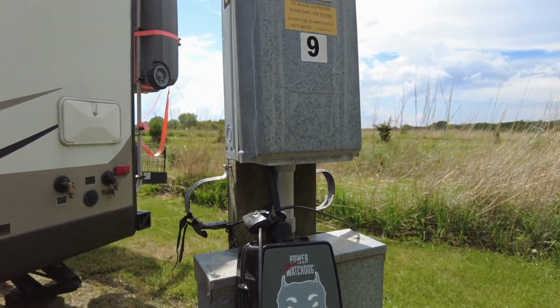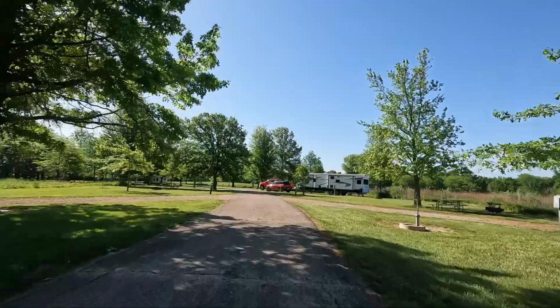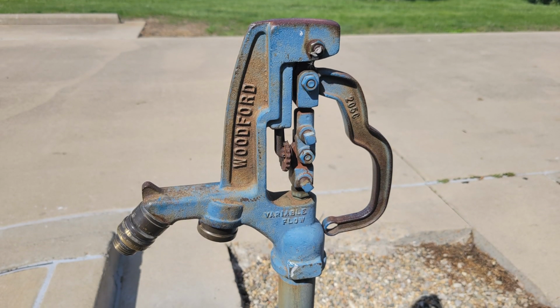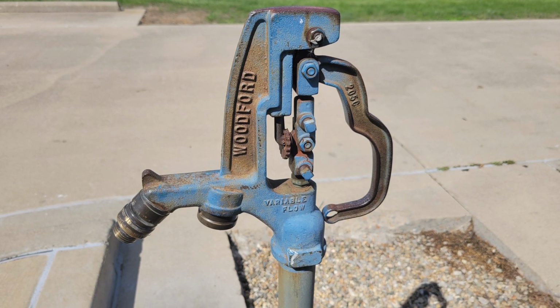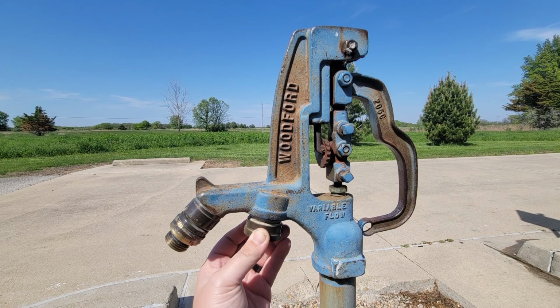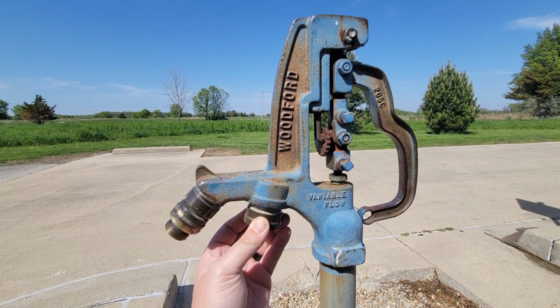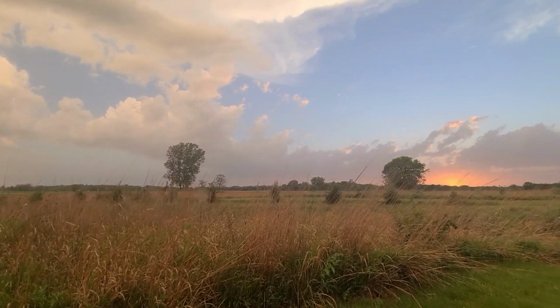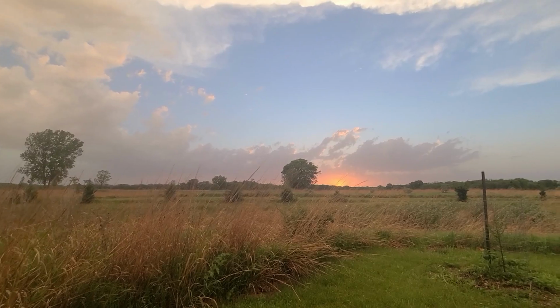Most sites here offer electric hookups with shared water hydrants scattered throughout. Heads up, these hydrants have a funky mechanism that can be a little confusing. We finally figured out that you have to pull down on this piece to keep the water flowing. But overall, this park was a peaceful and scenic place to unwind.